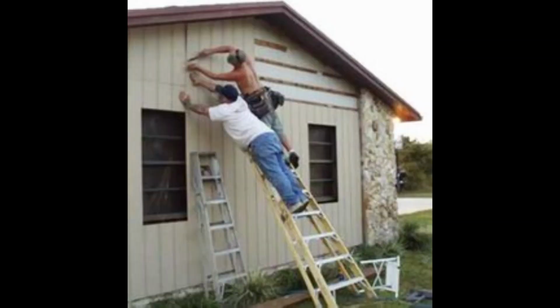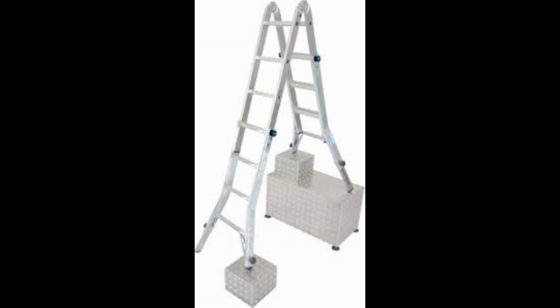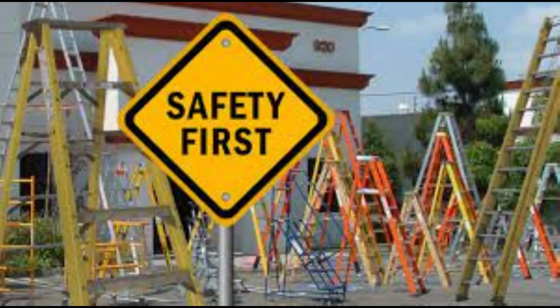Do not use a ladder for something else other than the intended purpose. Do not use a ladder horizontally like a platform. Do not place the base of the ladder on boxes, barrels, or any other unstable bases. Most importantly, do not move or shift a ladder with either a person or equipment still on the ladder. Follow these main safety ladder tips so that you can work safely.